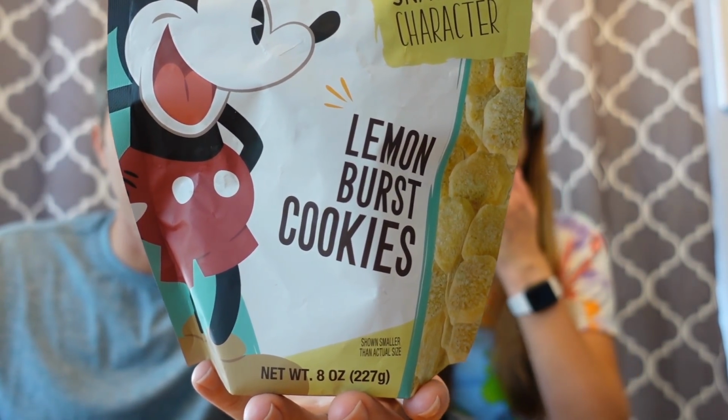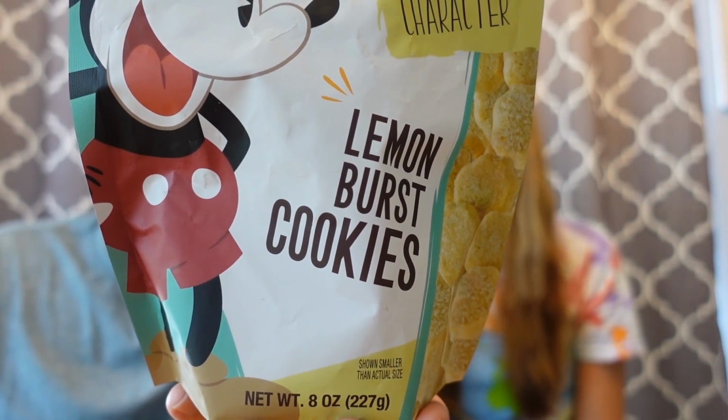Chloe's like, where's my bite? Want to do the other one? Yeah, let's do the other one that we tasted. These are good too, guys. Lemon. These are the lemon burst cookies. Again, gluten-free.